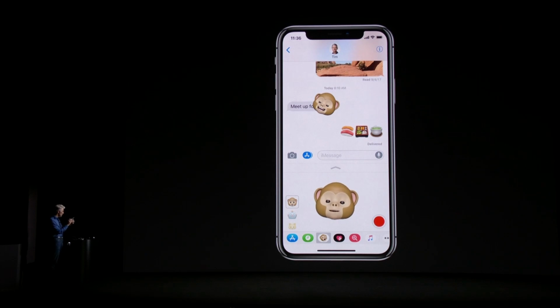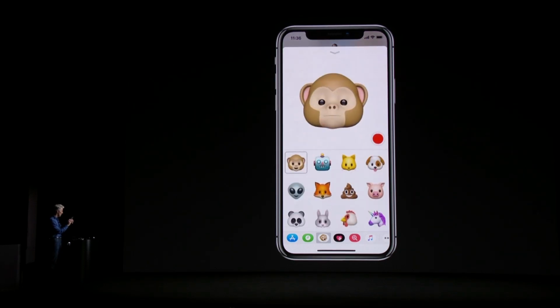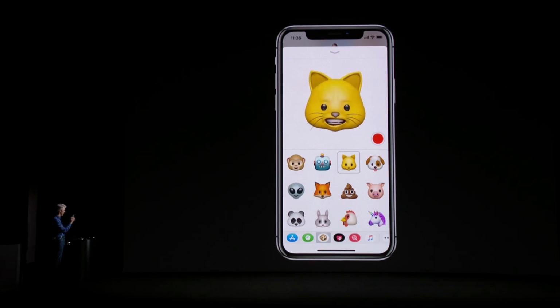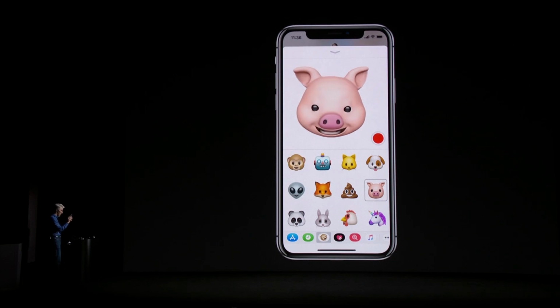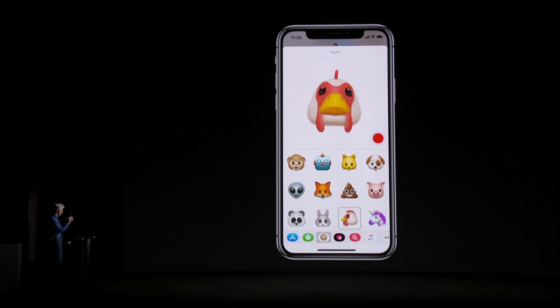We also let you manipulate these in full screen. You can audition your favorites, and there's some really great ones, like the kitty cat, so expressive and ferocious. It's a happy puppy. Check out the physics in the ears, the pig. We've got a chicken. And the unicorn, mythical creature, favorite of the startup.